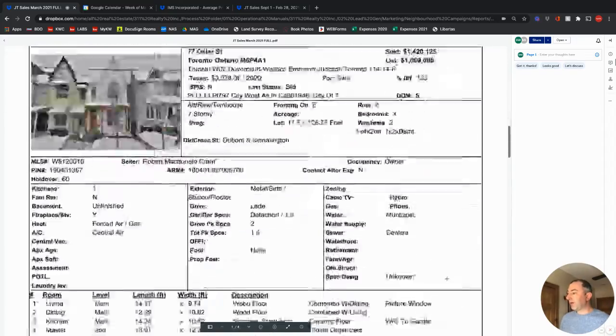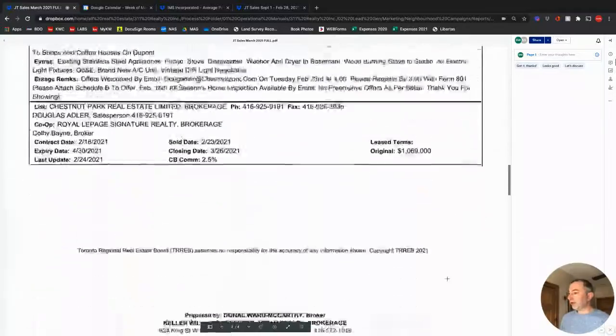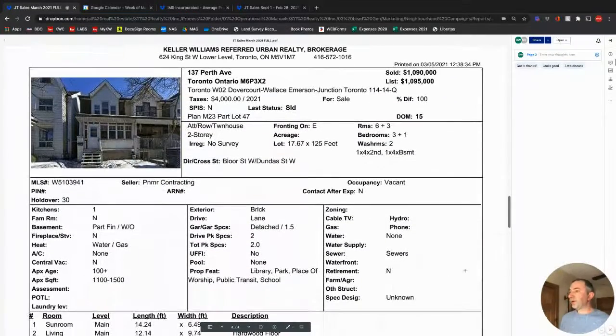So I'm going to pop down here. There was one on Perth, 137 Perth. Here we go. Listed at $1,095,000, sold in 15 days for just under $1,090,000. So pretty much 100% of asking.